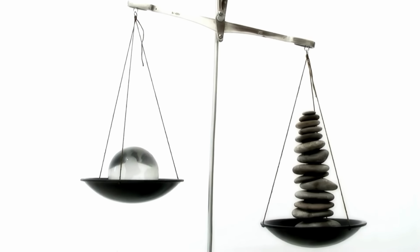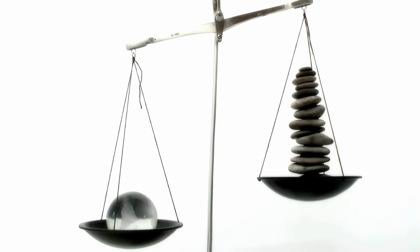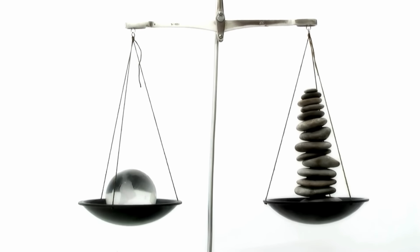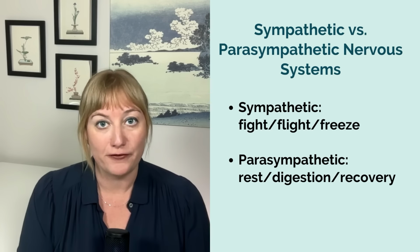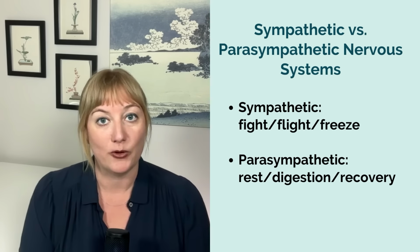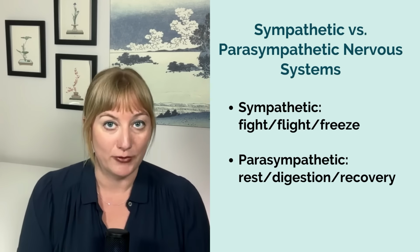Its objective is homeostasis, or steady state, which is why we talk about it a lot in the context of stress, because the vagus nerve helps balance your sympathetic and parasympathetic nervous systems. The sympathetic nervous system, or SNS, is your fight, flight, freeze response to stress, while your parasympathetic nervous system, or PNS, is in charge of rest, digestion, and recovery.